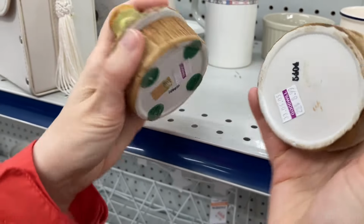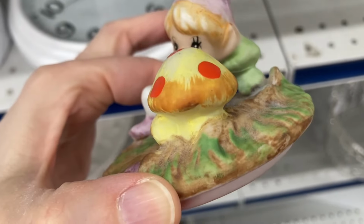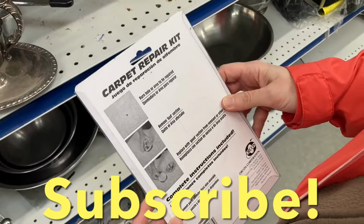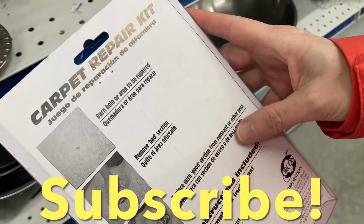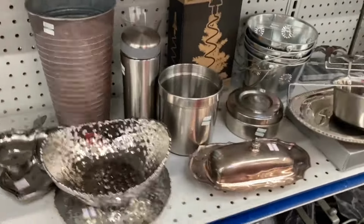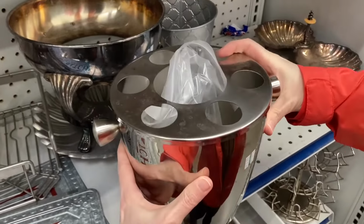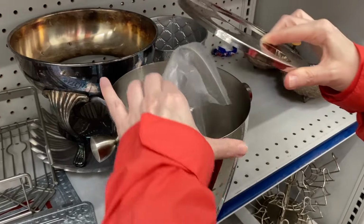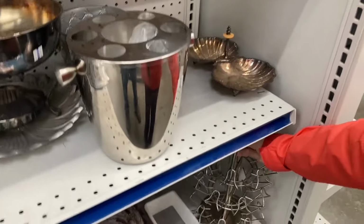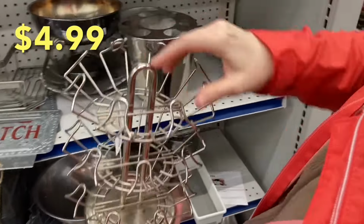$8.99 each. This is unglazed bisque. It does not have an actual glaze on it. It has underglaze. Carpet repair kit, $19.96. Huh. Wow, that's interesting. Is this? Oh, I think those are shot glasses. $4.99. I guess that's for spices.